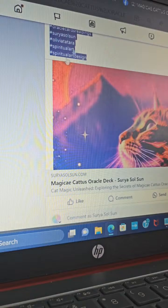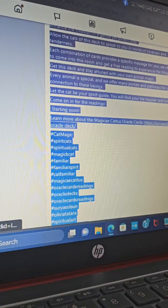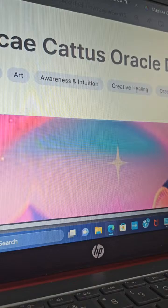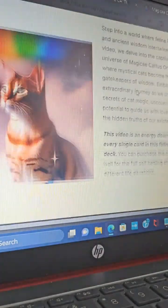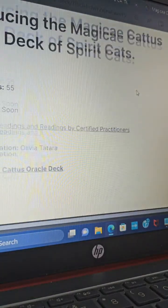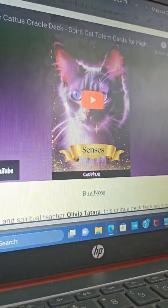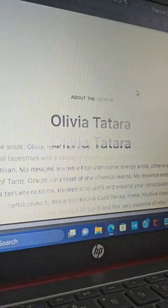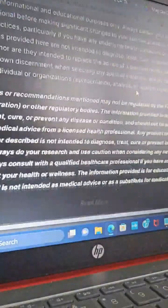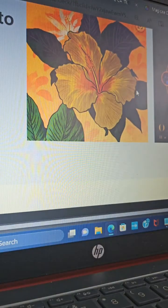So if you're interested in something like this, the Magicae Cattus Oracle, you like cats, this resonates with you, you can view more at suryasoulsun.com, and you can read more about this and all of the other profiles for the oracle cards, and you can see what attracts to you. What do you attract to? This art is meant to call out to people so that they're able to awaken to the creative aspect inside of them. And we're here to provide healing service to Puerto Rico and worldwide.